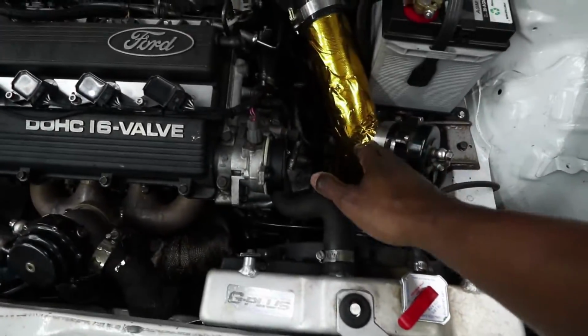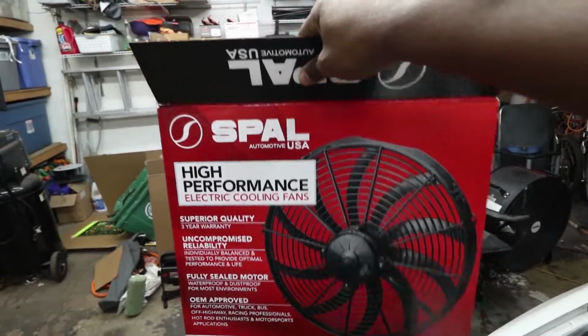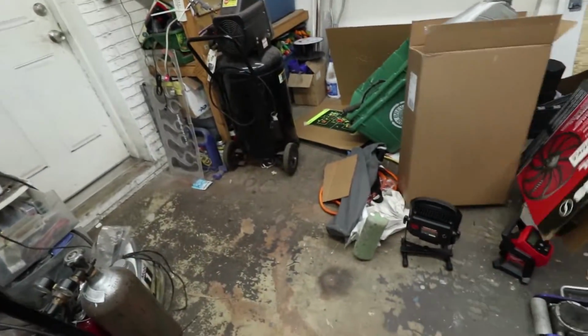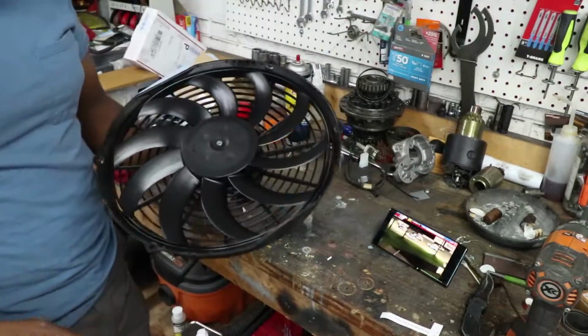So I figured it's the fan. I did some research, went out and bought a nice Spal unit. It's their 12-inch. And so what I'm going to be doing is putting this guy on. I'll be installing the Spal and seeing if it makes a difference. Hopefully it does. So anyways, this is a Spal unit.